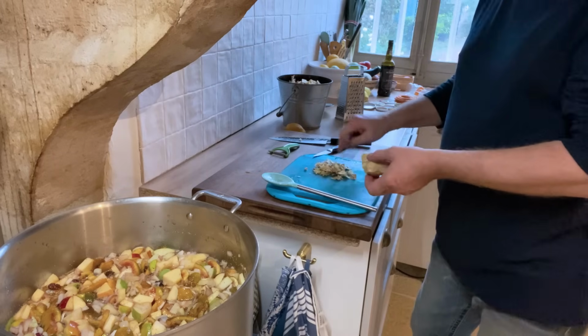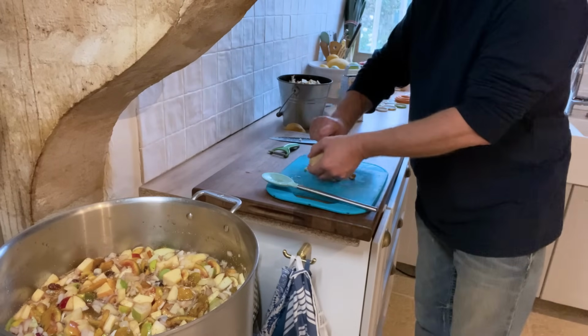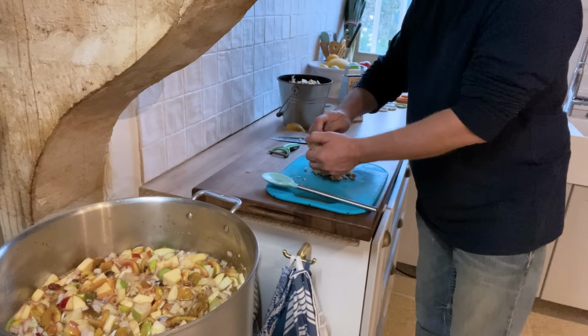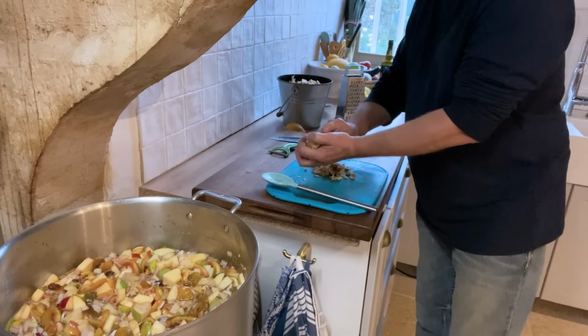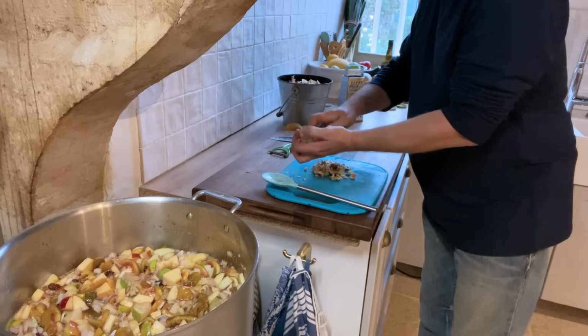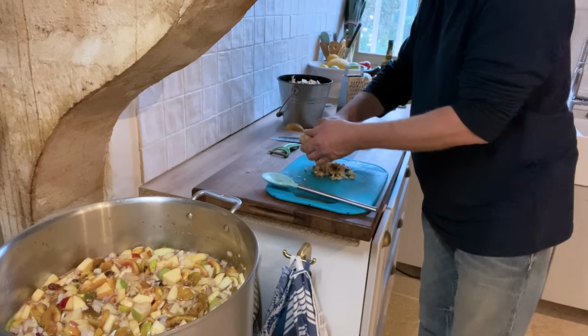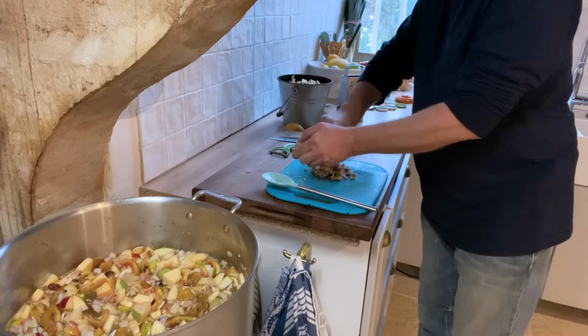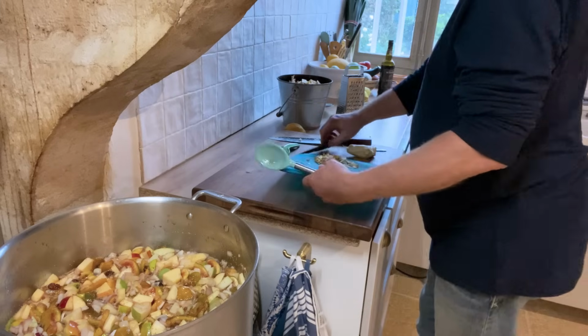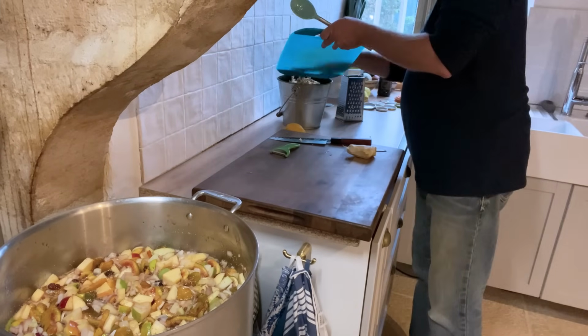So what you can do with the skin, you can actually make tea out of it, or you just put it on with a little water and let it come to a simmer and let it sit, and you have infused water, if one so chooses. That's all up to you, but there are so many possibilities. I am not going to do that, not today.